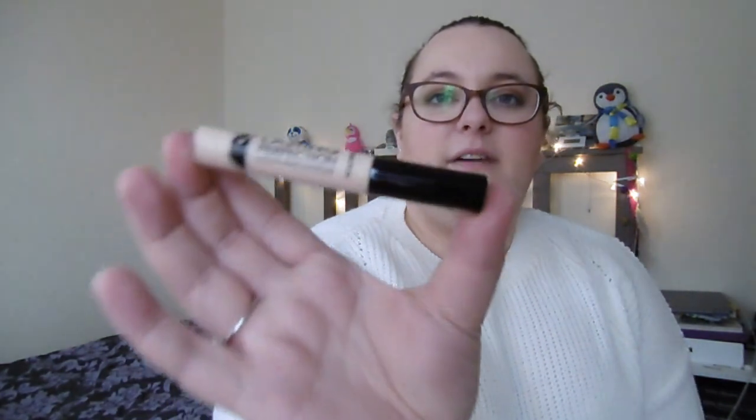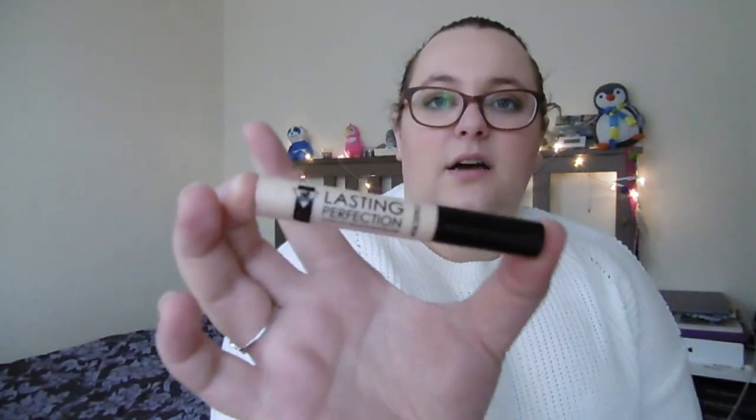Moving on, I have got something that I've seen Zoella use quite often, and quite a few other beauty people on YouTube as well, and that is the Collection Lasting Perfection. This is a concealer, and I thought I would give this a go. I've got this in the shade number 1 Fair. And I thought I would give it a go.